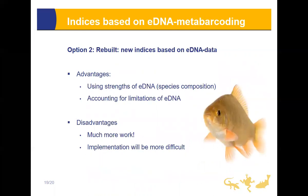If this is not going to work, then the second option would be to rebuild new indices based on eDNA data. The advantages are, of course, using the strengths of eDNA. For example, for the species composition, as we have far higher detection chances, we can include some rare indicator species. Now in the Netherlands, most rare species are not in the indices because they're too difficult to catch, so it's not reliable to put them in the indices. But if we have reliable data on them, we can use them. And we can also account for the limitations of eDNA.